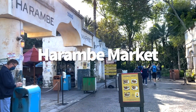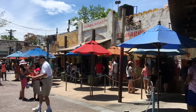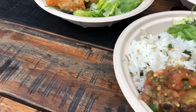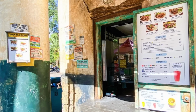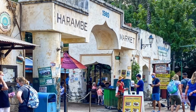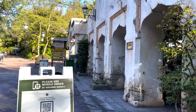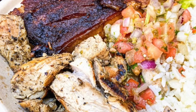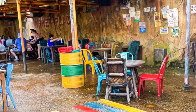All right, next in Animal Kingdom, Harambe Market. Harambe Market in the Africa section of Animal Kingdom is where you want to go if you've got some foodies in your group who are looking for something a little more exotic. This spot has some more unique dishes like curry that you wouldn't expect to find at a counter service restaurant in a theme park, although you're starting to see it more and more often these days. Harambe Market is often overlooked in Animal Kingdom thanks to the more popular choices like Flame Tree and Satuli, but we definitely think you should stop here if you get the chance. The food has a lot of flavor and you'll leave feeling full and satisfied, though this is another location that only has outdoor seating, so it might not be best if it's hot or raining.